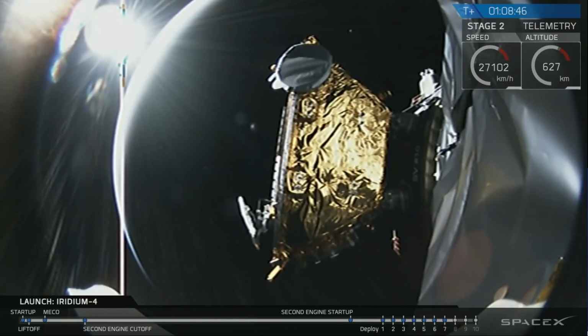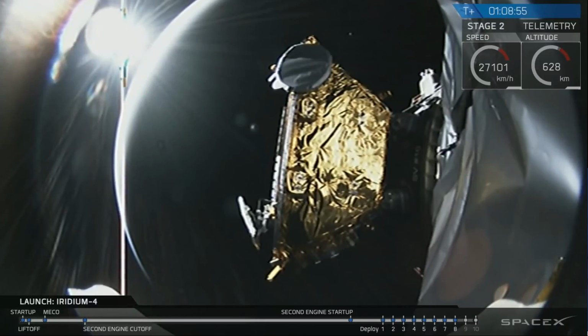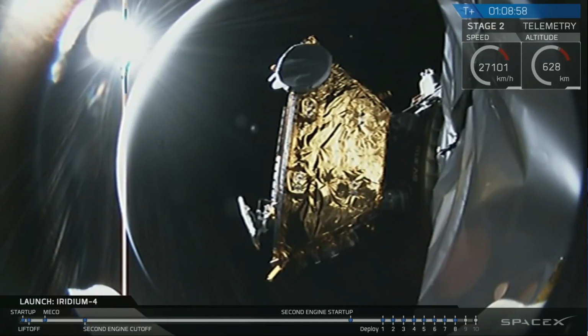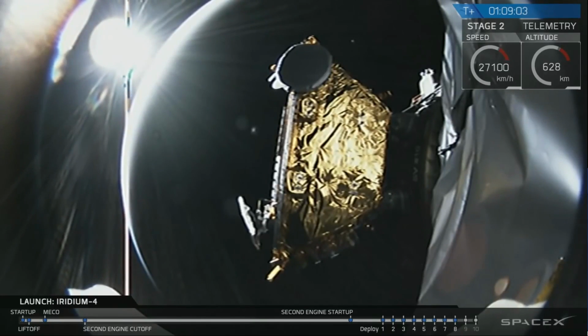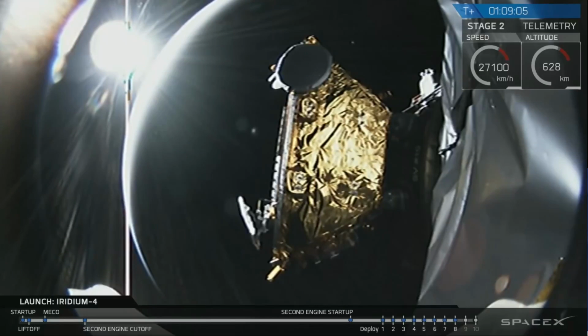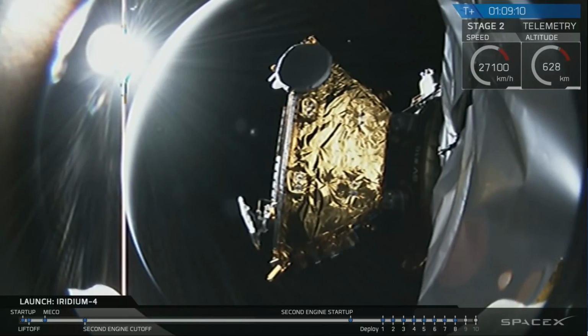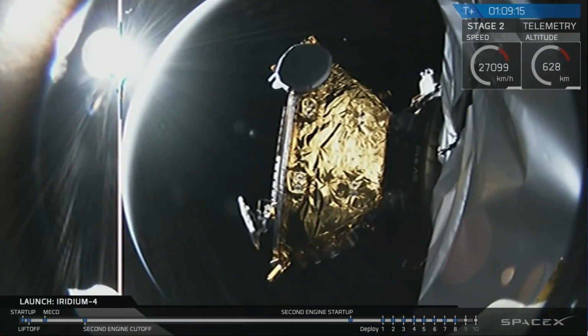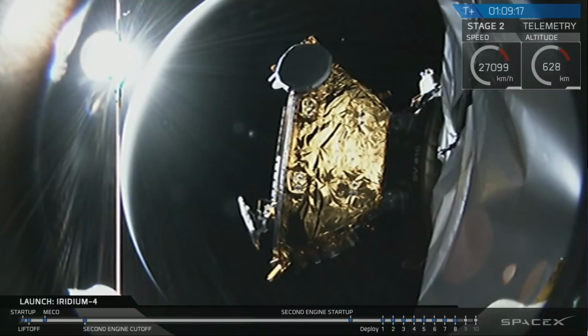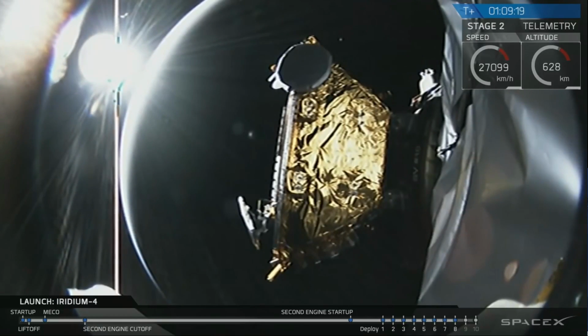Camera views have now switched forward again for satellite number 8. This one's on the back side of the dispenser, so we won't see it coming free from the Falcon 9. Spacecraft 7, separation confirmed. There's the confirmation. The 8th of 10 satellites has successfully separated from Falcon 9. There are 2 more to go. The next one up will be the satellite that you see currently on the payload camera, so we'll get a good close-up of that one separating. The 10th satellite then is on the backside of the dispenser, and we'll only hear from telemetry that it's separated, but we won't see that one.